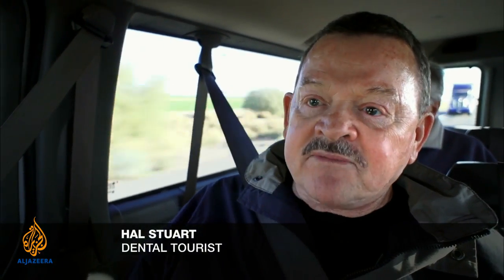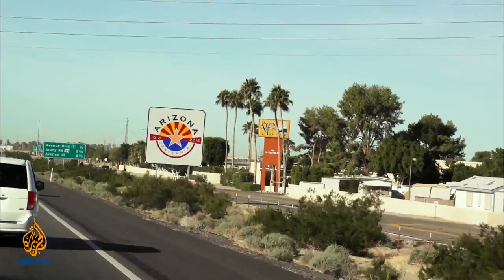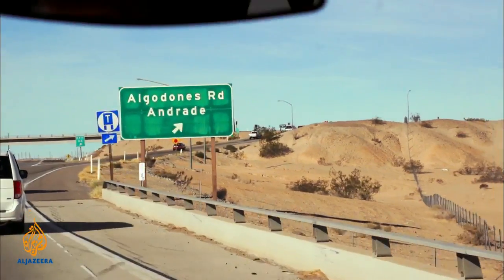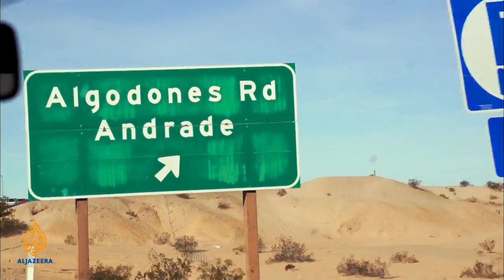Okay, I was going to have 4 root canals and caps put in Arizona. They were going to charge me approximately $1,750 per canal per cap. I came to Los Algodones and got the same work done for $2,200 some odd, all 4, all caps. A great, great savings there.